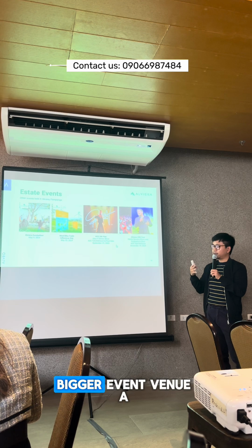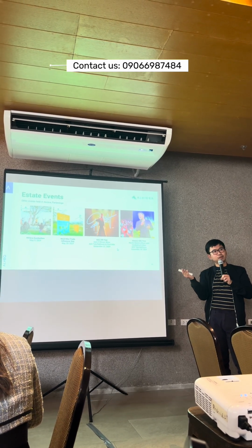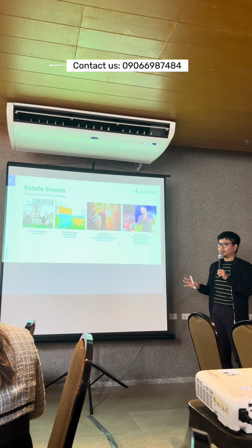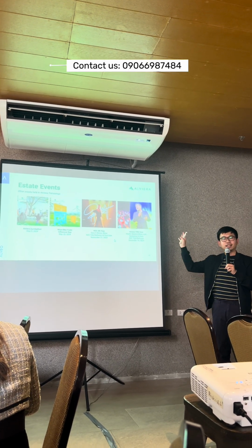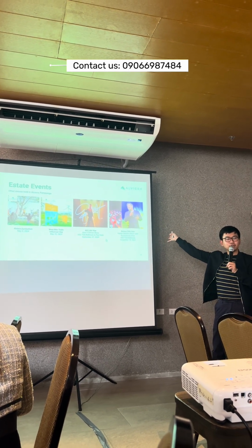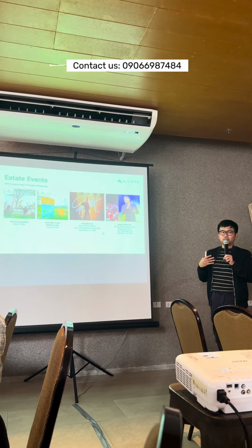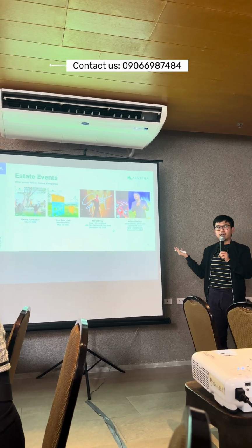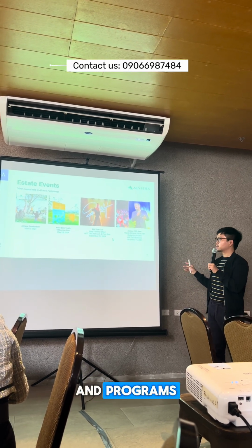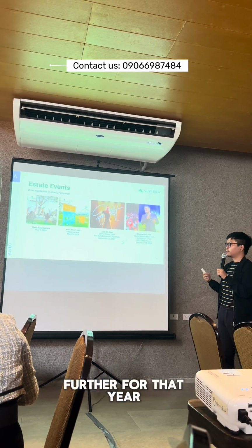And then for a bigger event venue, a week after that, we're planning to do a concert with no less than the Beanie Group. I don't know if you're familiar. Sikat po sila ngayon. We're currently curating the events ground outside Alviera. Hindi ko po alam kung nakikita nyo yung may land development papunta dito. So we're currently dealing with them to iron out the event process and programs. So hopefully this would create traction and news further for Alviera.